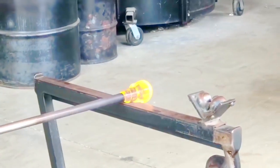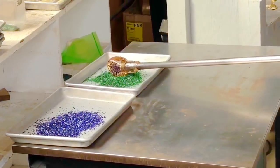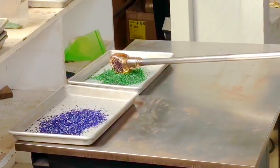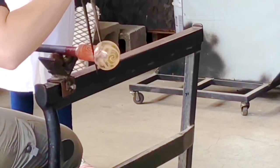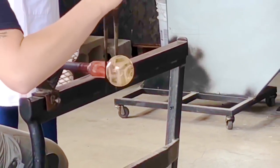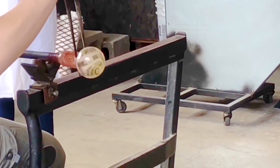First, we get the glass very, very hot. So hot you don't want to touch it. You put your hot glass in the colored pellets. Then you blow hard and put air into the middle of the glass, and it creates a globe shape.